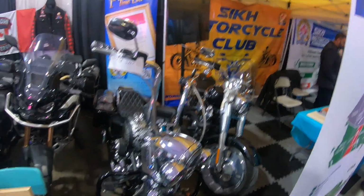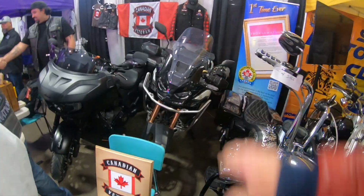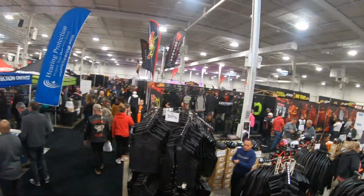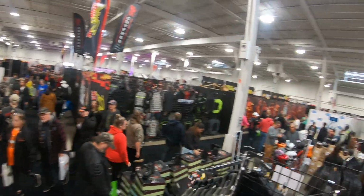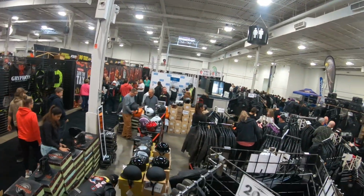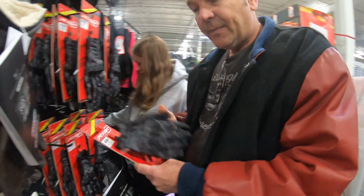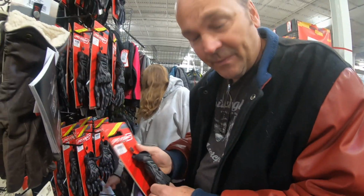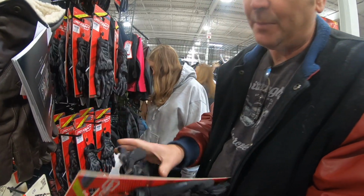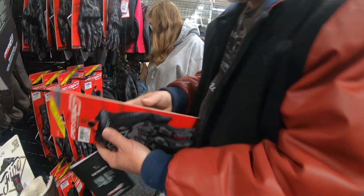Some of the booths are so small they can barely fit their bikes in here. And they got an Africa Twin in here, but it's tucked in the back where nobody can touch it. What I was saying about the DCT, you don't want a thick pair of gloves because you get unintended acceleration. So it's nice to look for something that's kind of thin but still has some protection.